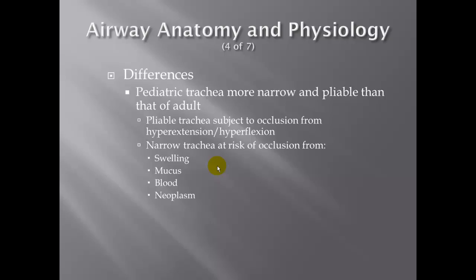The narrow trachea is at risk from occlusion from swelling, mucus, blood, or new tissue development or neoplasm, as in a tumor.